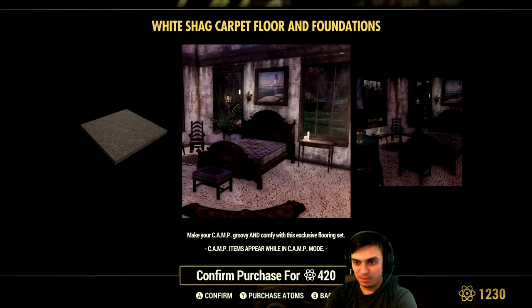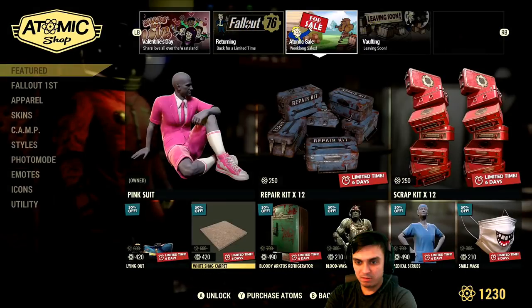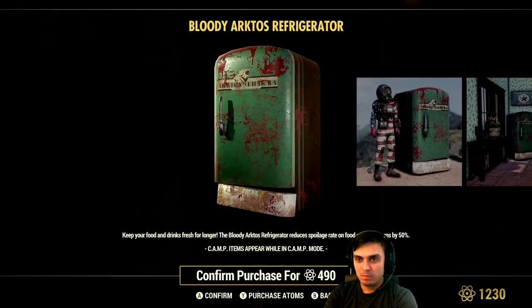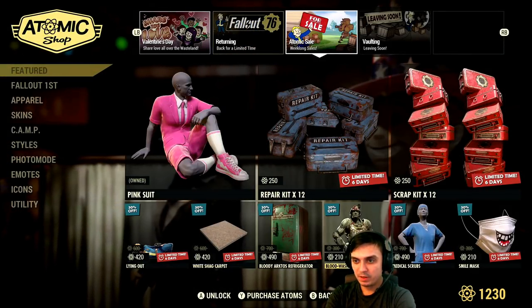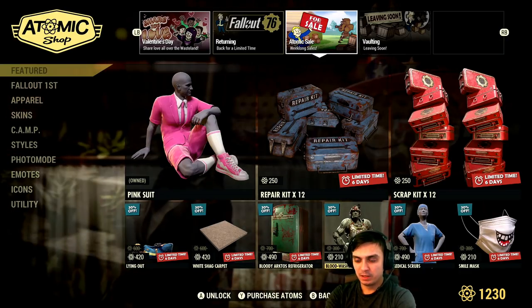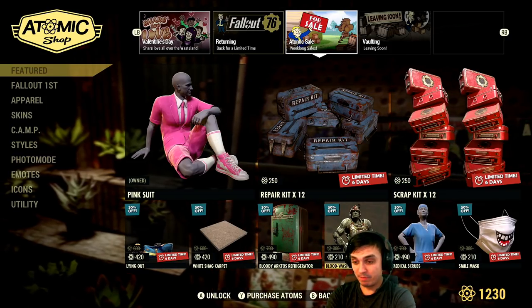White shag carpet. Ooh, that's a good looking carpet. But I'm really low on atoms. I'll think about it. Okay, this fridge is back. Whatever. I definitely don't think I'm gonna use it, plus I don't use any fridges at the moment. I need something good. Something nice, something that can fit my idea of the camp that I have in mind. It's gonna take a long time for me to build that.